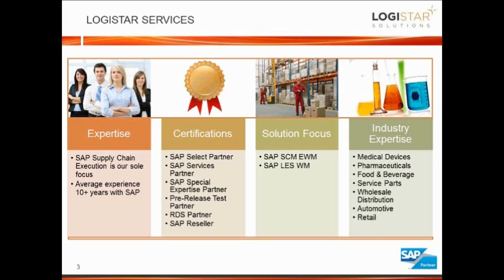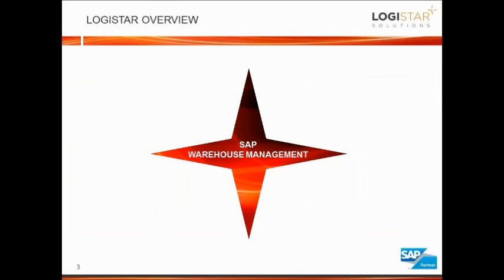Again, on the third bullet here, the solution focus, we do one thing and we do it really well, and that's warehouse management. And because we are solutions focused, we don't particularly take an industry focus. So really what we do is work across industries and across anybody that's really shipping products. So you'll see us pretty much anywhere with the exception of insurance, banking. So a couple of the more high volume, larger industries such as retail, wholesale distribution probably have some of the largest distribution networks out there. But it can also be pharmaceuticals, medical devices, and some of the more controlled areas.